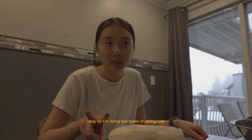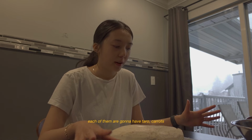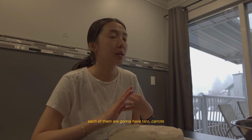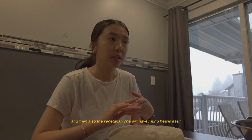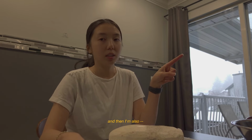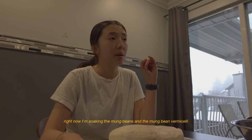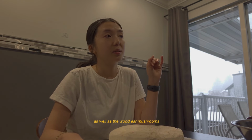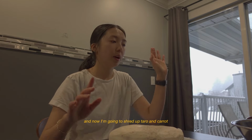Okay, so I'm doing two types of spring rolls. One is vegetarian, one is pork-based. Each of them are gonna have taro, carrots, mung bean vermicelli, and wood ear mushroom. And then also the vegetarian one will have mung beans itself, and then the meat one has pork. And then I just diced up onions. What else? I think that's it. Right now I'm soaking the mung beans and the mung bean vermicelli as well as the wood ear mushrooms. And now I'm going to shred up taro and carrot.